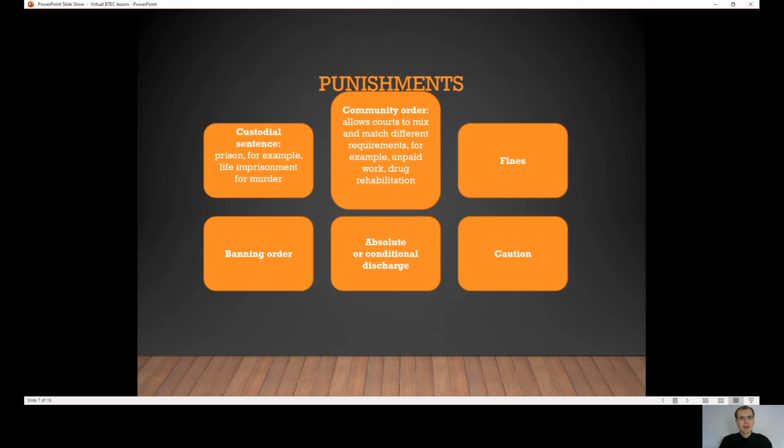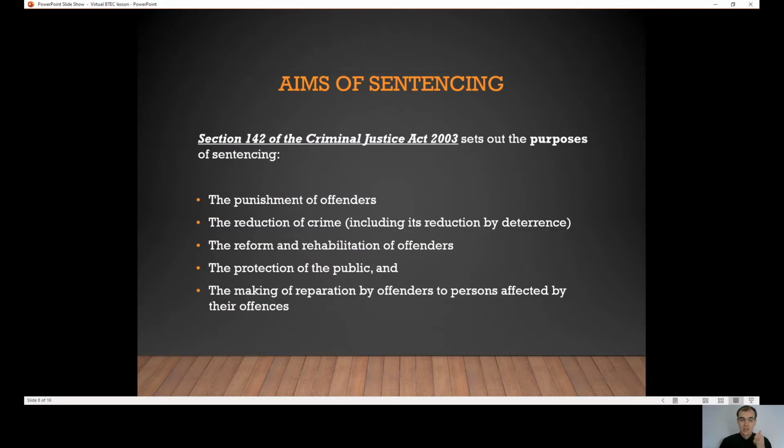But the other thing to then think about is, why do we have all these different punishments? And actually, the government have set down a list of what different punishments are trying to achieve. And these are called the sentencing aims. The first aim is actually a really clear one. It's just the punishment of offenders.